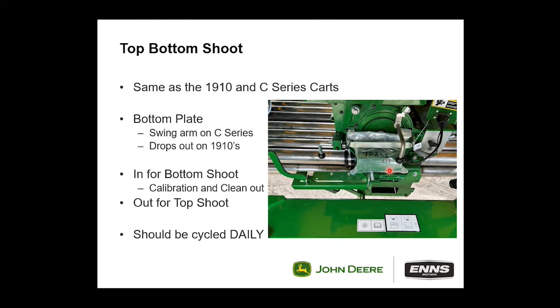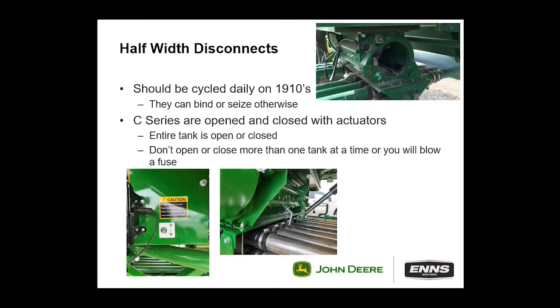Okay. One of the next ones, as a part of our meter housing, is our half-width disconnects. They should be cycled daily on 1910s, and the argument could be made they should be done on the C-series carts as well. Otherwise, what happens over time, they can bind or they can seize. They won't fully open or close. They'll kind of twist their plastic up there in the top, and they won't fully open or close.